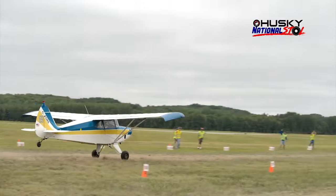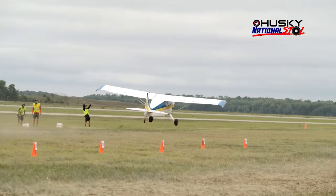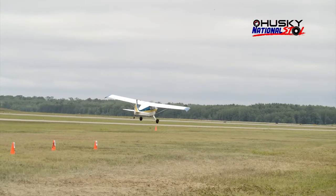One more run for Katie here as we wait for our light experimental and light sport categories to get going. They'll be running in two different brackets of three.